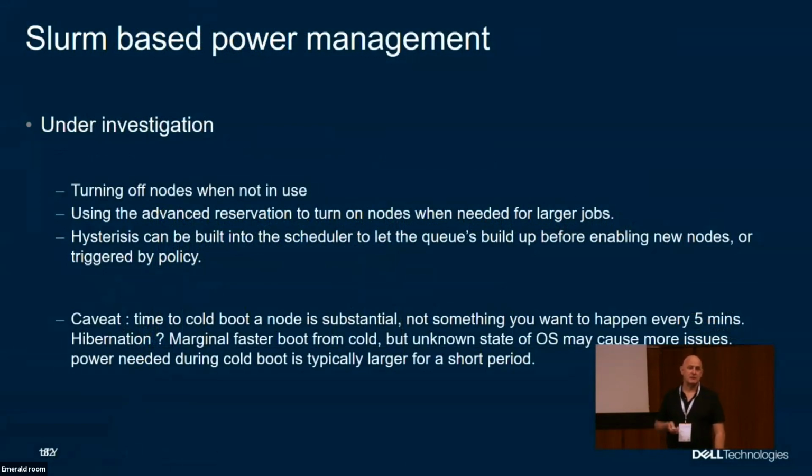Slurm-based power management is also something we've been looking at: turning off nodes when not in use. The problem is, it takes time to power up, and it takes power to power up. The time to boot up a system is about 5 to 10 minutes, depending on the size of memory. You will consume a lot of power during that stage of self-post testing, etc.